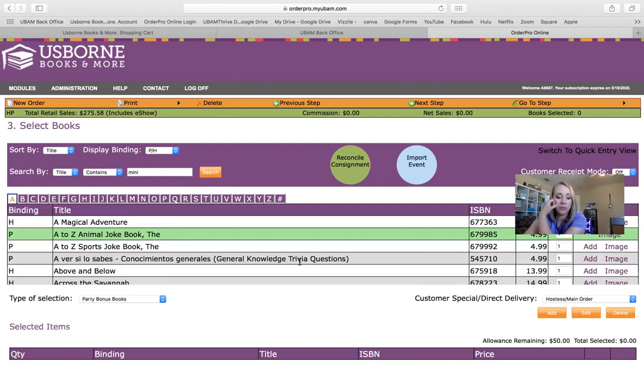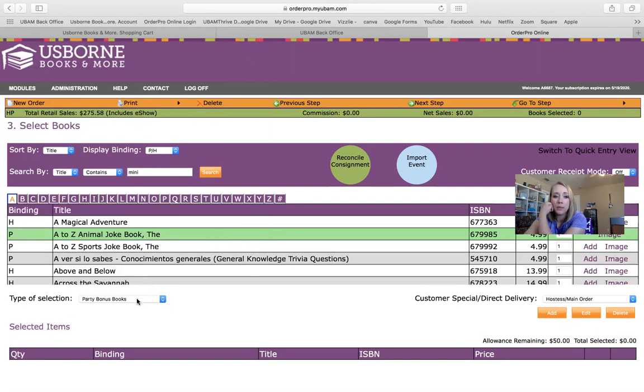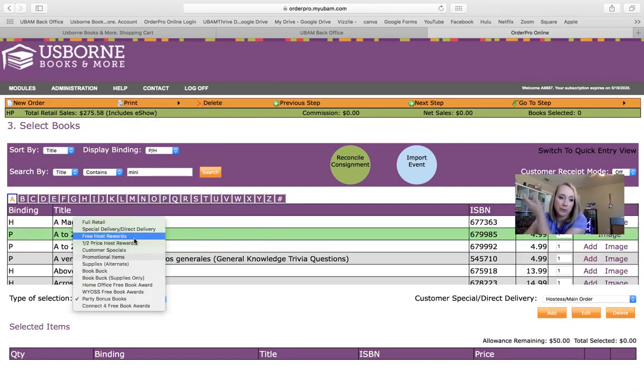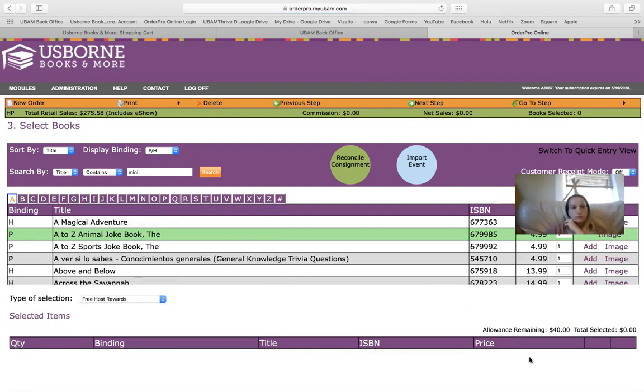If later on you took out some consignment for some booth events or something, you would come into the same thing and hit reconcile consignment, and you would put how much you sold and then add that to the order. It's kind of confusing, but you could say you took out $800 of consignment, you get a 50% match, so you'd have $400 for free. Then you could come in here to the free and put $400 free. So you really only have to sell $400 to reconcile the $800.